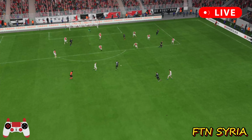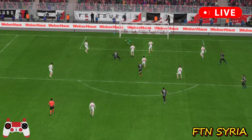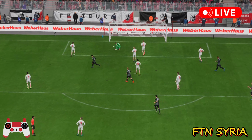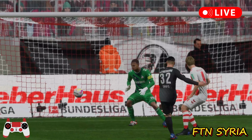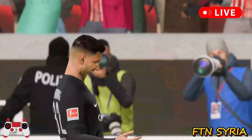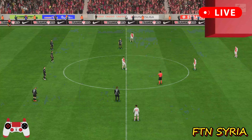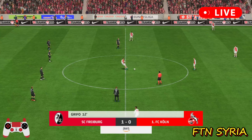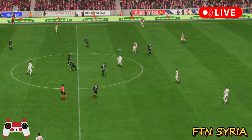Well, this is a very tidy finish, as you can see. He's under so much pressure, but his strength just allows him to hit through the ball cleanly. It's an excellent goal. So the ball rolling again, with the scoreline standing at 1-0.